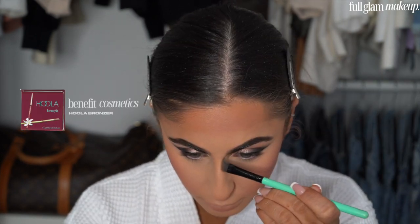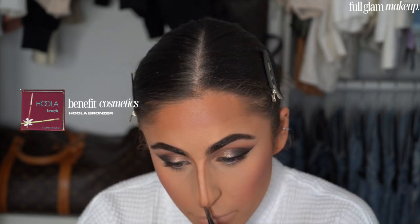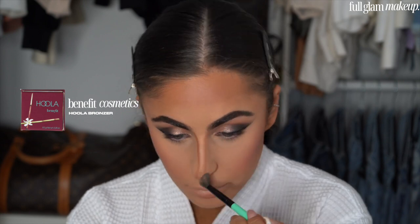For my nose contour, I've been using the Benefit Cosmetics Hoola Bronzer for so many months, and I just love it. I love the result of this bronzer.